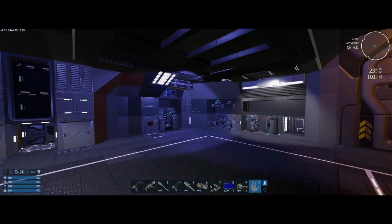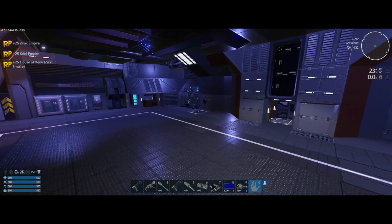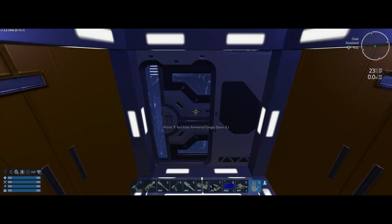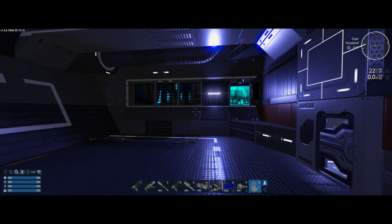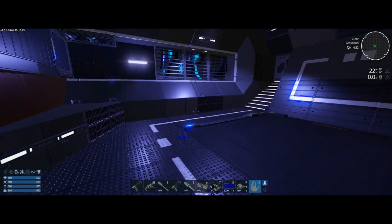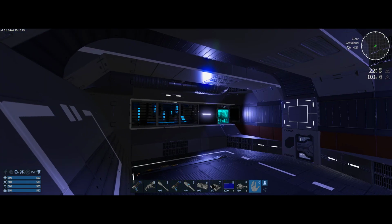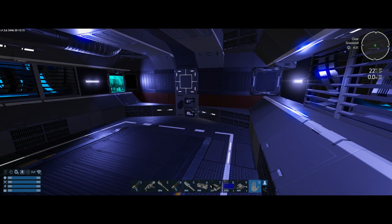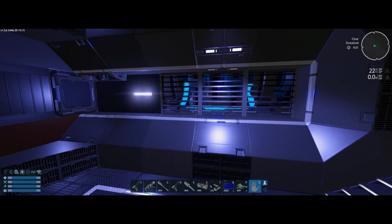I don't have any LCDs in place, and final detailing or tweaking has not been done. I'm missing a door right here right now. When you come through here, I also did up this room. This is the main entry room of the ship from below, and it kind of reminds me a little bit of the hangar in the Merc Renegade, a little bit of that styling.